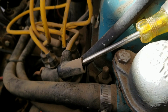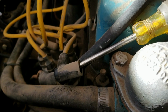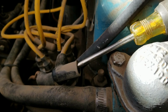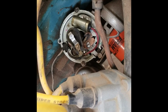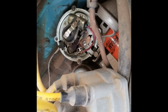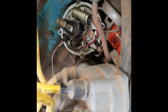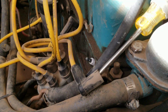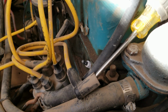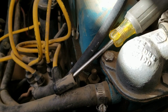All right, checking for spark. Anything? No, not that I can see. Okay. Try again. No, I can't see none. Can you see them opening? Yeah, you're getting spark. Looks like spark there. Do it again. Yeah, you got spark down there. Great. Okay, checking for spark, take 2. You get spark? I couldn't tell. No. Try it again. Yeah, I saw it.